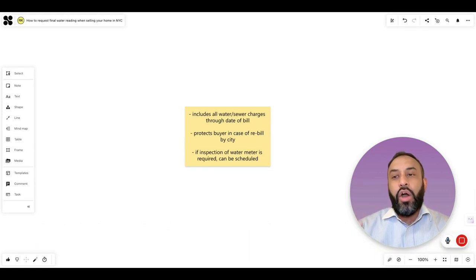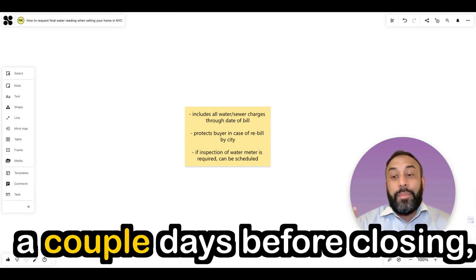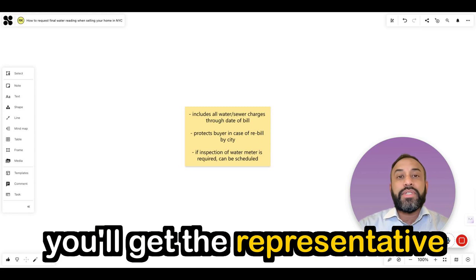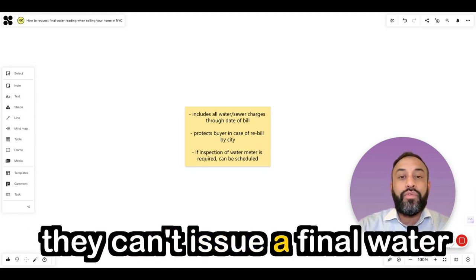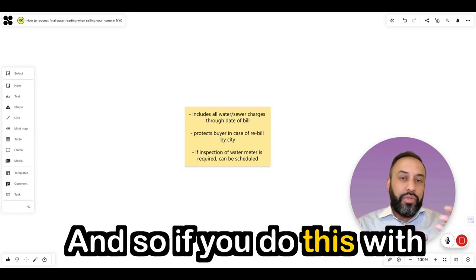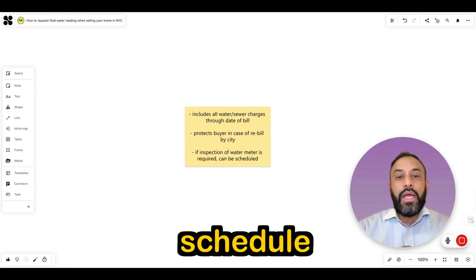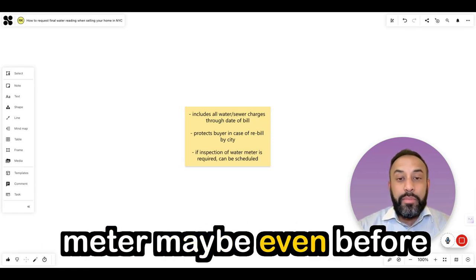And finally, oftentimes with water meters, if you call for a final water reading a couple of days before closing, the representative will say they can't issue a final water reading because they need to inspect the meter. If you do this with enough buffer time before a closing, you might be able to schedule an inspection of the water meter, maybe even before closing.